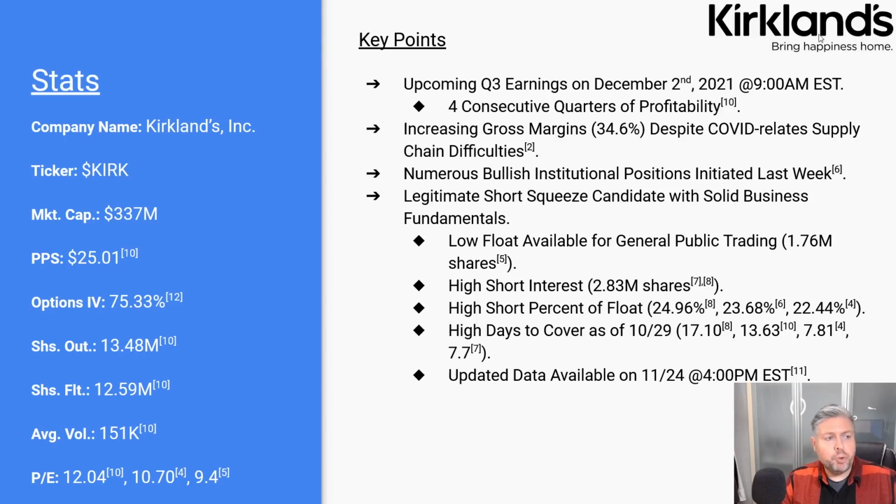Some of the important stats for the company. Market cap is only $337 million. The company makes comfortably more than their market cap in revenue annually. Current price per share, $25.01. Options IV 75%, which is a bit high, but when you factor in we have a short week this week, earnings next week, that makes sense.